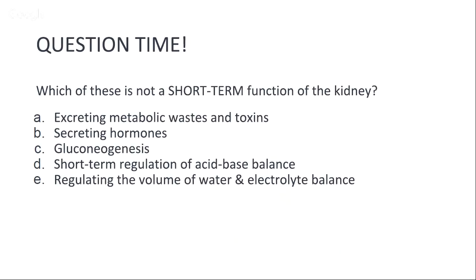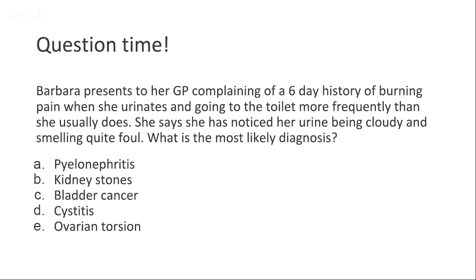Which of these is not a short-term? Actually, we'll skip the questions. Yeah, you guys. Clinical skills and conditions. Everyone wants to go home. Yeah, so. This is probably a good question to do. Anyone?